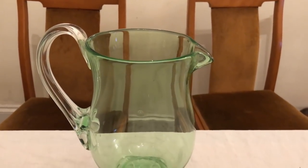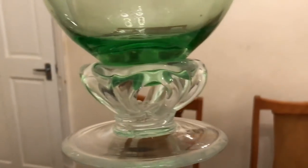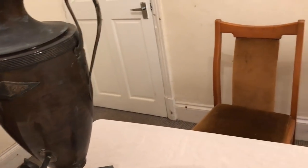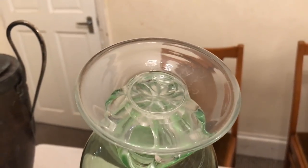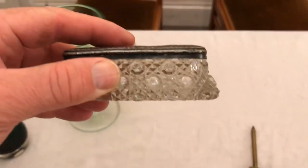That jug is absolutely delicious. That uranium glows, it really does. And I want to show you that stem. Look at that. Stem is gorgeous. And of course, bear with me. Show you the polished pontil. If I can get, there you go. You can just see it in the center there, polished pontil with loads of wear around the edge. Would have been nice if it was signed. We'll move on.